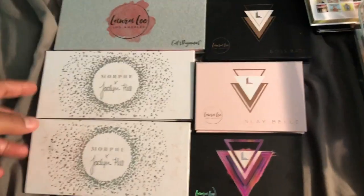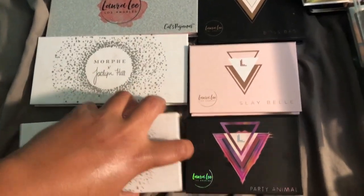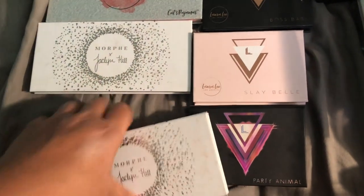All right, so then these are just some of my smaller palettes. Obviously, I think this is Ring the Alarm from Jaclyn Hill.